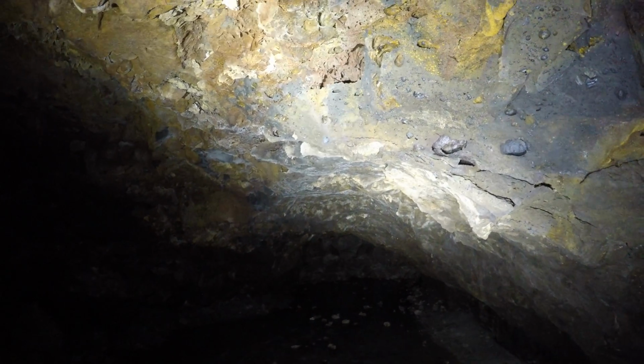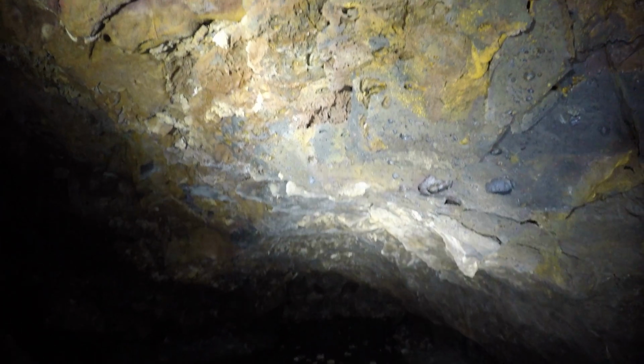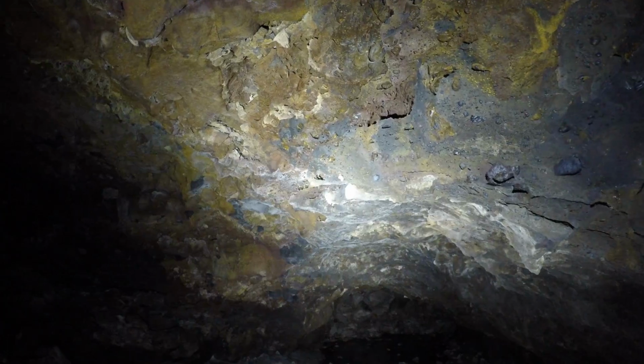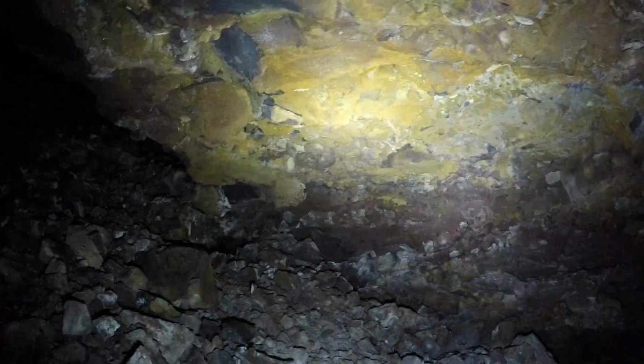So there's a nice, rough little hole in the ceiling there. Look how that is. I'm not sure what that light thing is. That's weird. It's obviously not a bat, but I don't know what else. It looks like a piece of rock. I'm panning up to look at the ceiling.